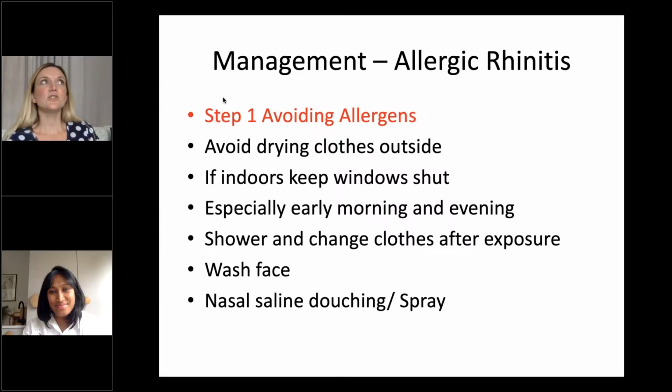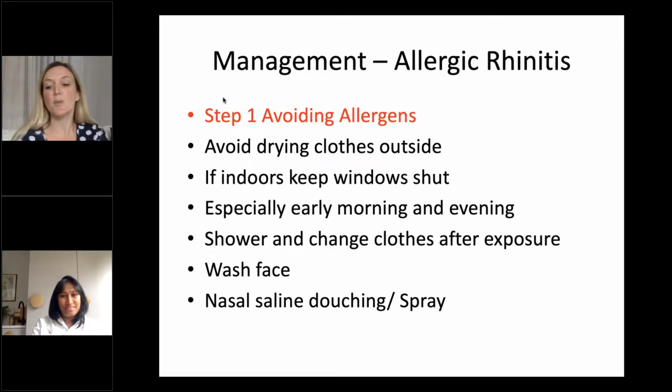And if you've just walked your dog or gone to the park, then having a shower and changing your clothes when you come in can make a real difference, washing all that pollen off you, or at least washing your face. Nasal saline sprays can also be really useful, and they're recommended two or three times a day, just to wash out the pollen.